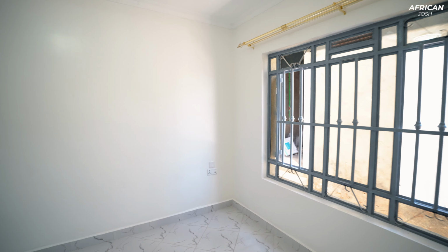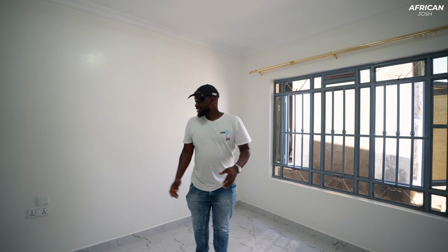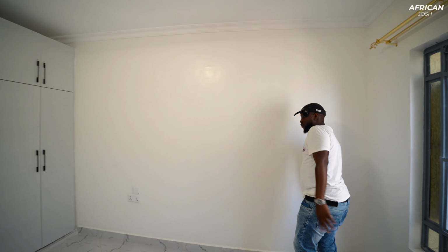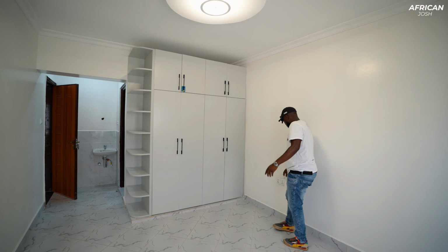It's not the master, but it's good enough to be a master somewhere. And as you can see, it's fully fitted with electrical ports on each side of the bed, which means you can make the lights go on and off from either side of the bed, which is quite nifty if you ask me.